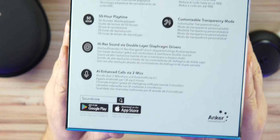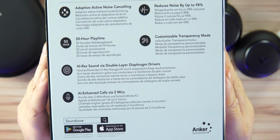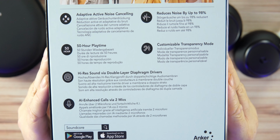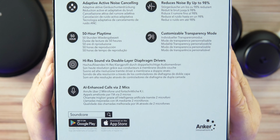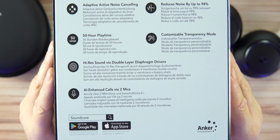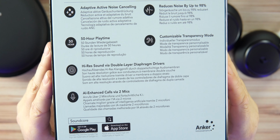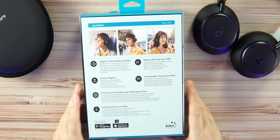Now, also, the back of the box, high-res sound via double-layer diaphragm drivers. So 40-millimeter double-layer diaphragm drivers. So these things pack a punch. AI enhanced calls via two mics. We also have five different levels of transparency mode on here. So customizable transparency mode, and you are able to switch between adaptive ANC or just leave ANC on all the time with a bunch of different levels for ANC.